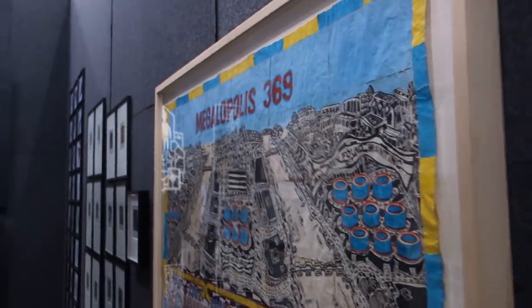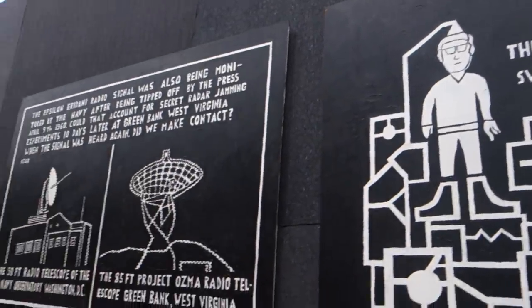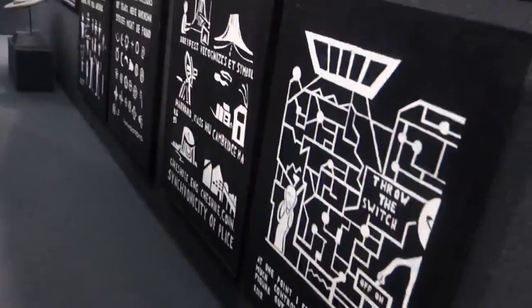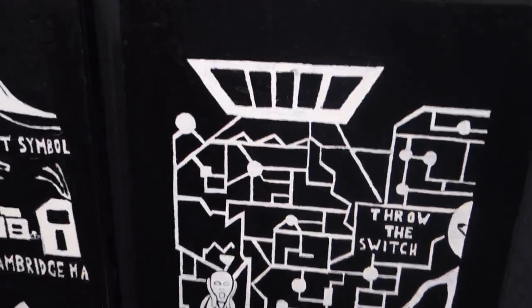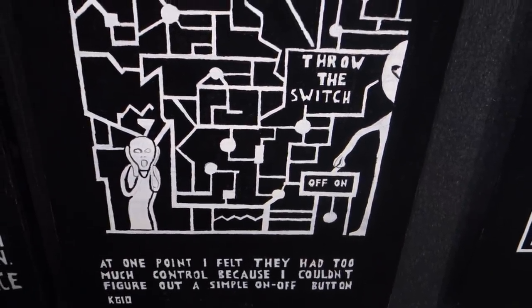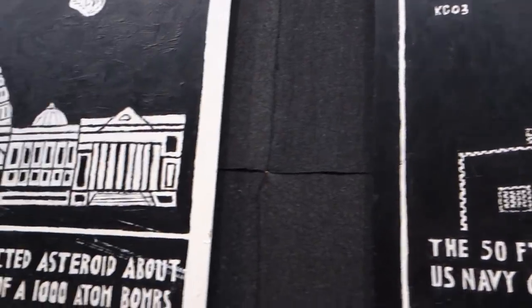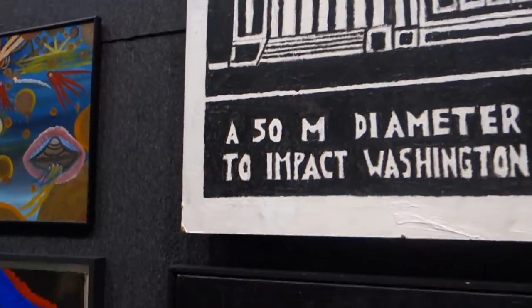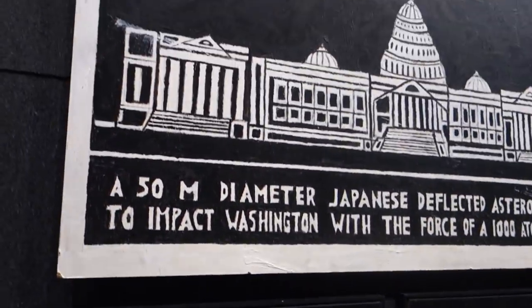More George. It's great, they've got this all covered with this gray felt and kind of laid out like a maze. Not familiar with this cat. This is pretty interesting stuff. At one point I felt they had too much control because I couldn't figure out how a simple on-off button. Ken Grimes. I like it.